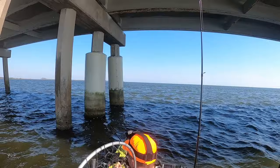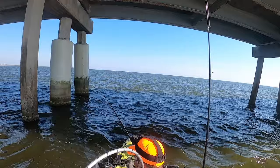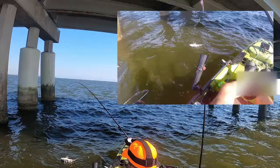Now I'm basically working the edge of the pilings, and the second piling in, looks like I've got another sheepshead on. Another keeper. Keepers are, once again, anything over 10 inches fork length in North Carolina. These are definitely over 10 inches. So another nice sheepshead on the sand flea.